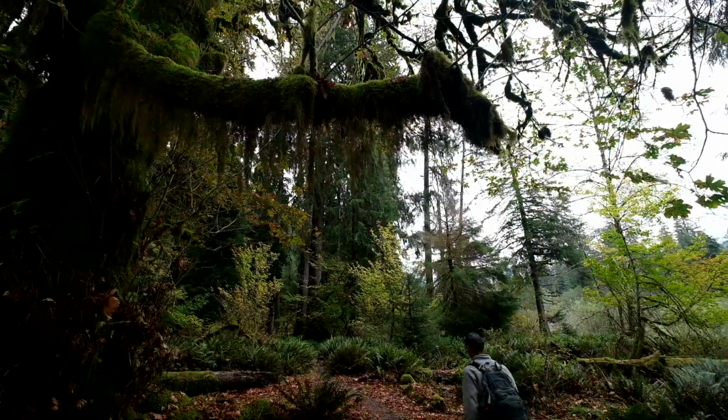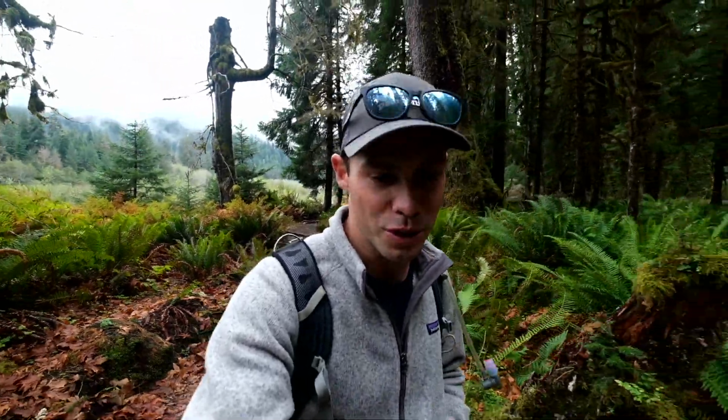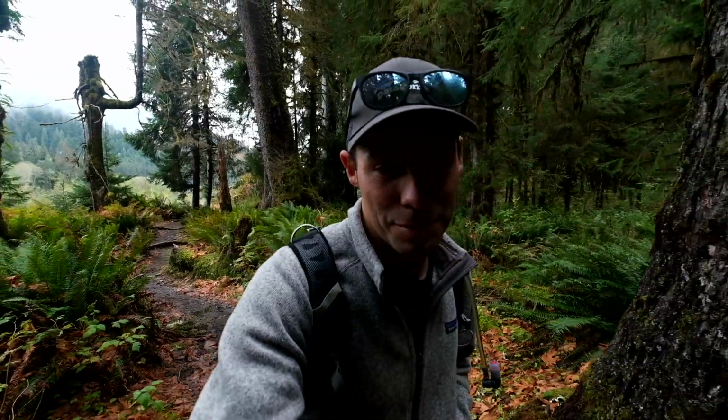We're probably about 2 hours in, and we've really been enjoying this hike, just taking it slow. The trail just follows along the river for most of the way, and we did hear that there were a couple of waterfalls about 2.7 miles in. We should be getting close, and since this has been taking a lot longer than we thought, I think that's going to be our turnaround point.